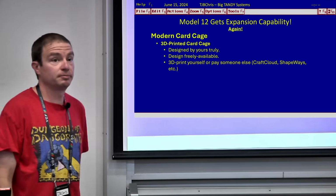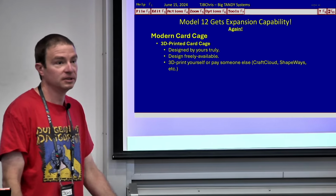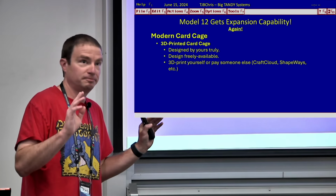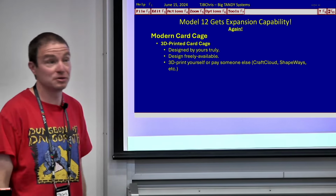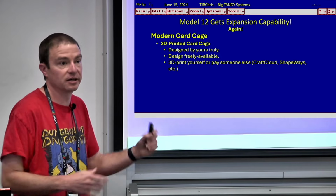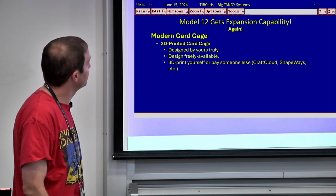I designed my first ever 3D printed thing that I've released, a card cage solution. I call it crude. Others disagree, but it is a fairly new person's attempt. I struggle in 3D spaces. This was my first multi-part thing, trying to get something that connects with something else that someone designed, getting all those measurements right and reinforcing it. I learned a lot. So that's freely available on GitHub.